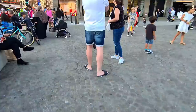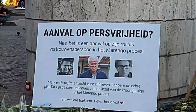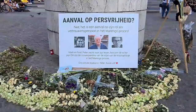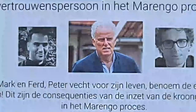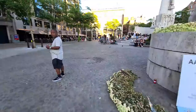Okay, as you know, two weeks ago a famous crime reporter, a journalist, was shot around Leidseplein, and he passed away a few days ago. This is for him. Netherlands Kingdom Lion. These flowers and letters are placed for him. He's the man, Peter R. de Vries. I understand. He was shot around Leidseplein. And unfortunately, we lost him last week. Rest in peace.